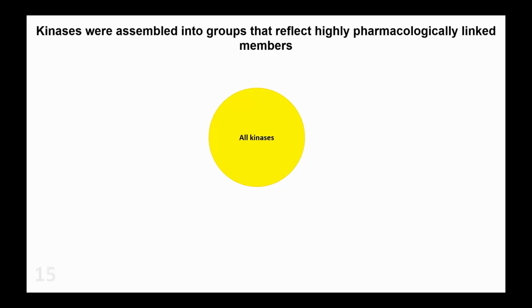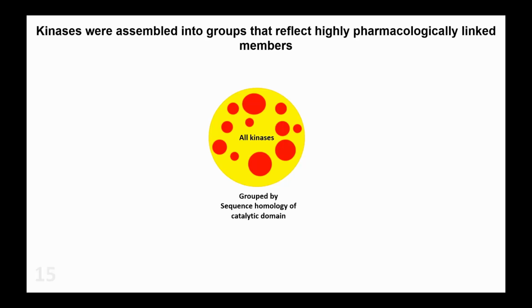To overcome this, we clustered the kinome into pharmacologically linked groups. Optimally, these groups would be inferred from compound inhibition data because sequence data cannot always capture binding behavior. Nevertheless, in the case of kinases with their shared ancestry, estimating linkage by sequence similarity works to a good approximation. So we rolled up these kinases within the kinome by sequence similarity of their catalytic kinase domains. The assumption being the closer the sequences, the more likely they are to bind the same compounds.